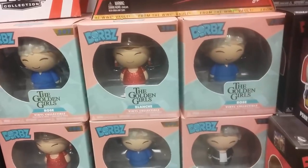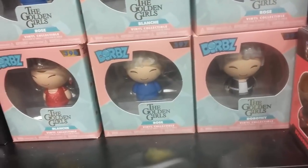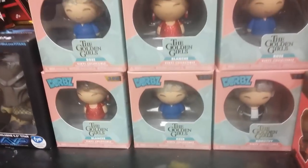When I was out and about, I saw these Golden Girls dorbs, and I don't believe we've seen these ones so far. I think the only ones we've seen were Sophia, so I thought I'd get a shot of these.